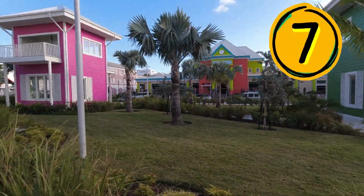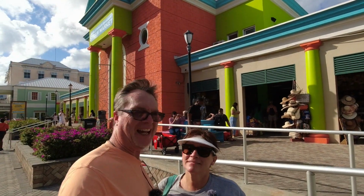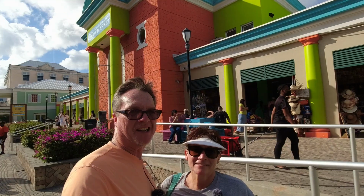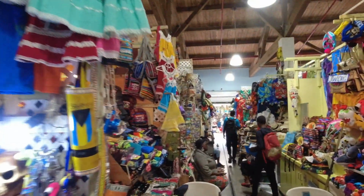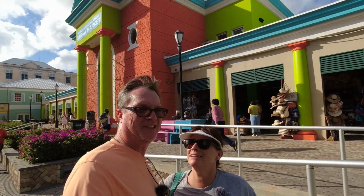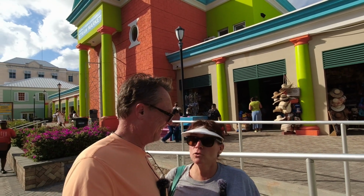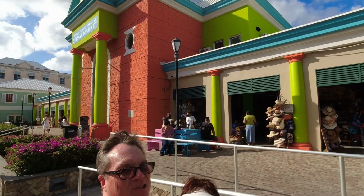And now on to number 7 on the list. Is what? The Straw Market? Straw Market. And let me tell you, this is an experience. Even if you don't want to shop, you got to walk through here because it's exciting. Don't touch anything unless you're 1000% sure you want it, and definitely don't point. Let's just show you what's inside because it's a fun place to try.